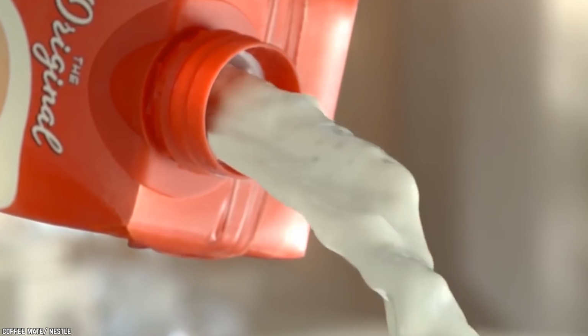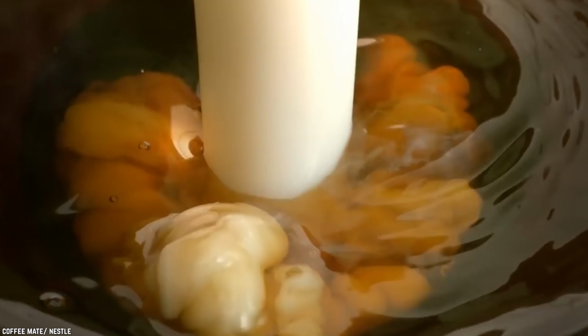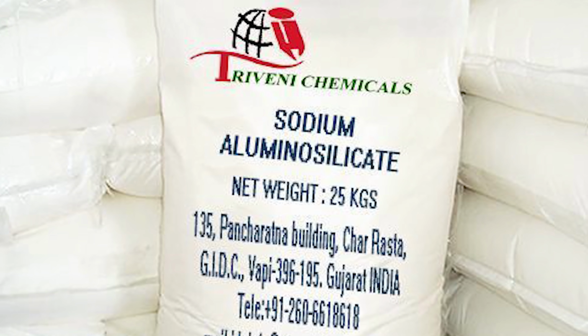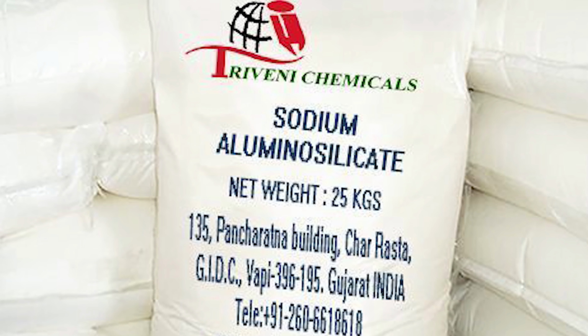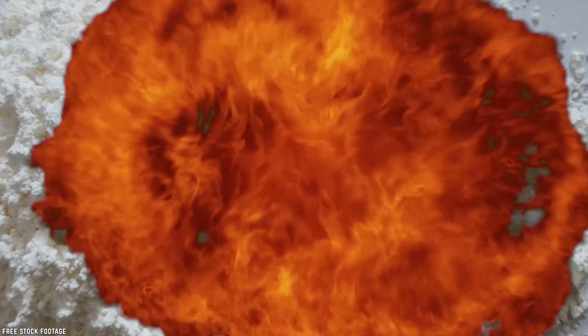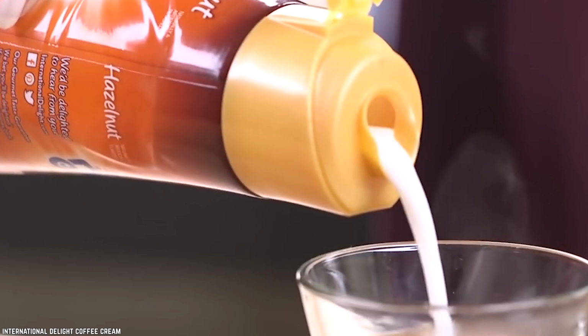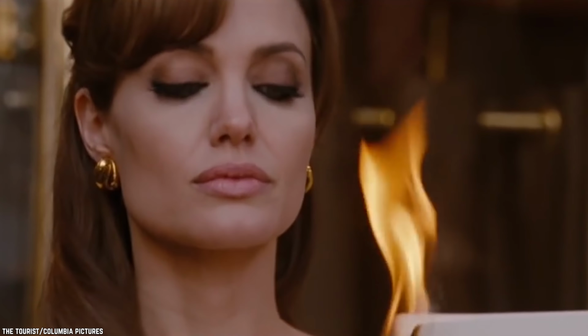Well, it probably depends on what type of non-dairy creamer you're using. If you use the powdered stuff, then there's a chemical in it called sodium aluminosilicate. That stuff is highly flammable. Healthier than cow's milk? It probably depends on how close to a flame you are.